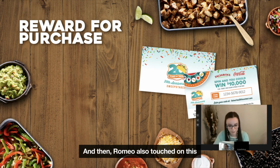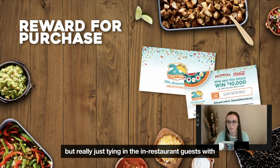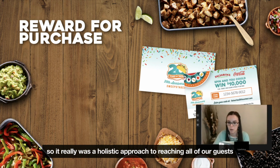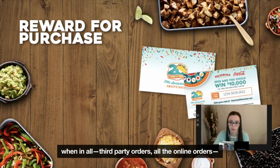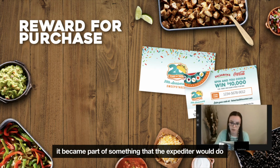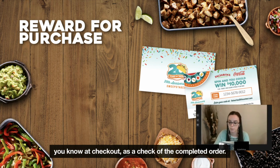And then Romeo also touched on this, but really just tying in the in-restaurant guests with all of the promotion that we were doing for the sweepstakes digitally. So it really was a holistic approach to reaching all of our guests, including all third-party orders, all the online orders. And that card was really an easy thing to just plop in a bag. It became part of something that the expediter would do, at checkout as a check of the completed order.